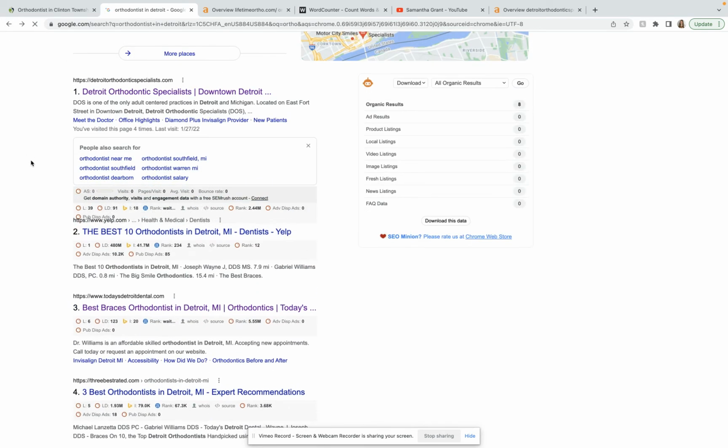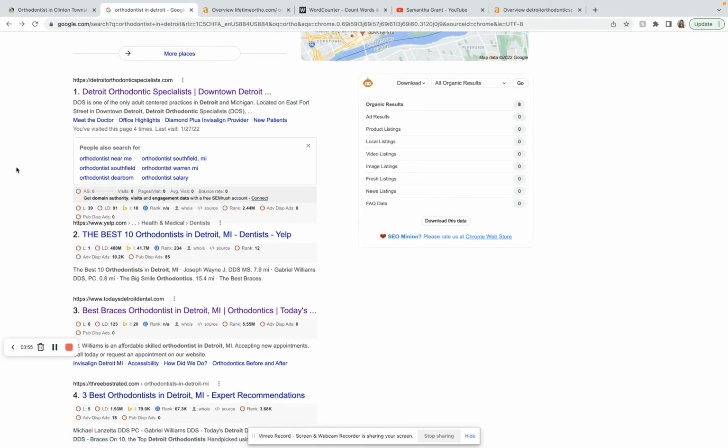But in addition to having good content, in order to rank organically, you need to have a lot of high-powered and relevant backlinks. A backlink is just when your website is linked from another website. So it's basically like one website giving a shout out to another website. And you want to get these backlinks from high-powered and relevant sites. For example, if a local dentist were to give you a backlink from their website, that would be a really great way to bring some more power to your site.